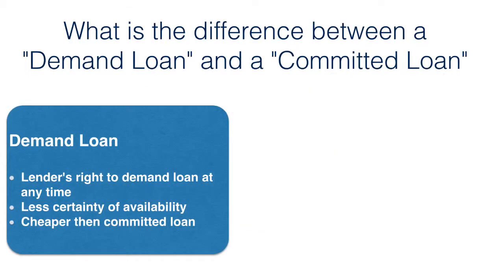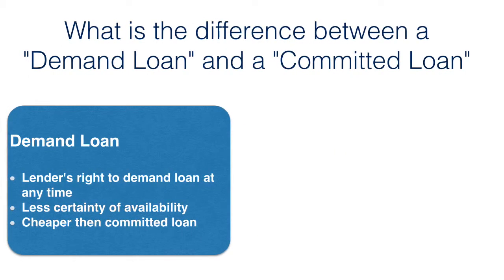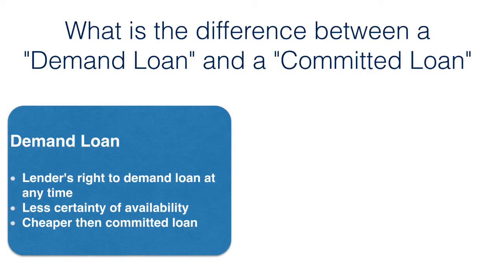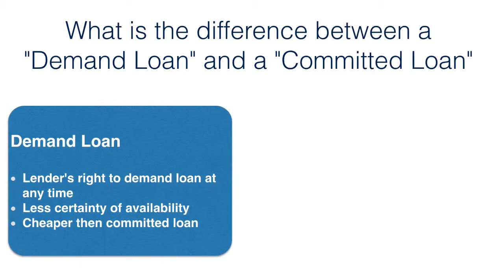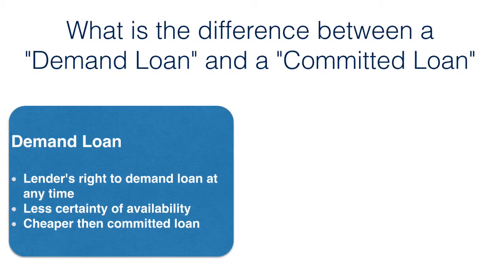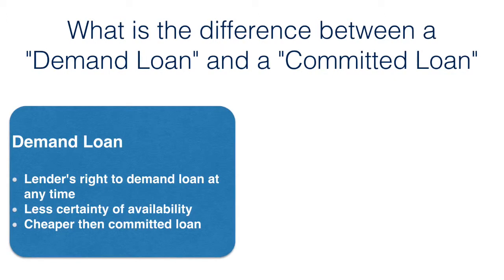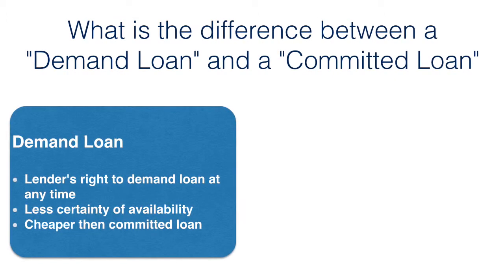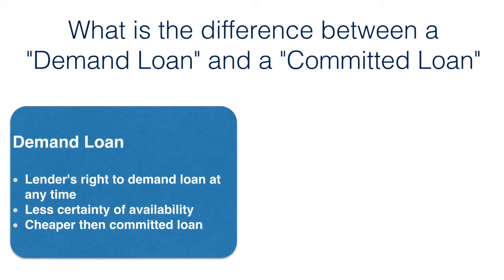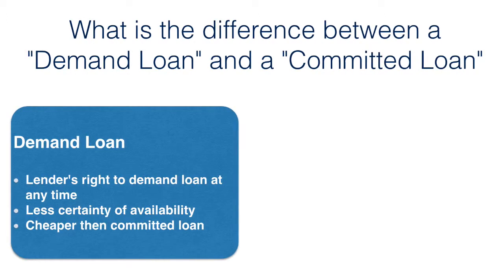The demand loan gives the lender the right to demand repayment at any time. This type of loan is common in a single lender situation. That is, where we only have one bank providing the credit facility. It's less common for public companies because management and shareholders alike seek certainty in financing. Typically, a demand loan is less costly to a borrower as the risk to the lender is lower.